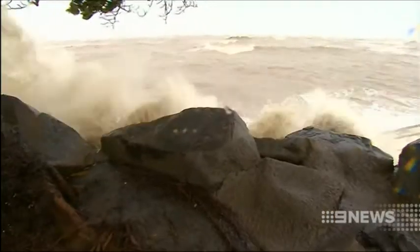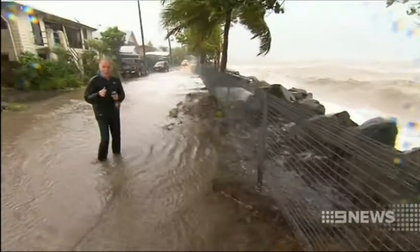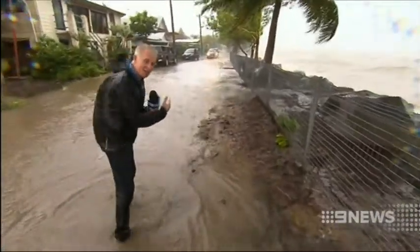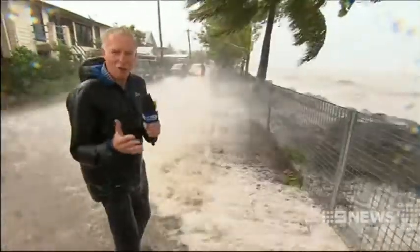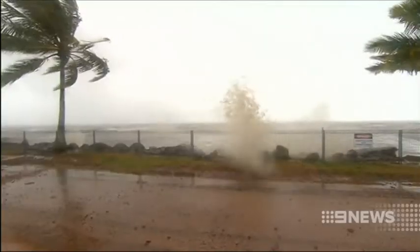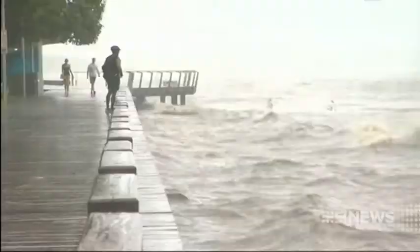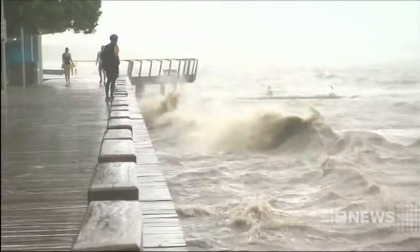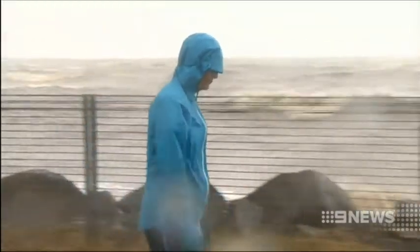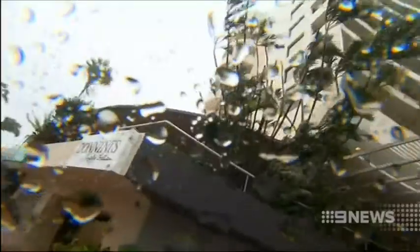So this cyclone has been downgraded. It's hard to imagine what Ita would have been like as a Category 5, because here on the outskirts of Cairns, these houses so close to the water are under threat because of the tide and the storm surge rolling in. For the residents of Machen's Beach, a few sandbags offered a flimsy line of defence, but the sea spray was unrelenting and the chances of remaining dry remote. It won't keep the water out, but it'll help. There's a lot of water to come yet.